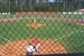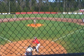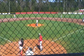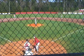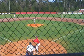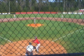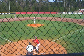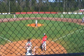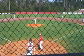Adams comes set. Here's the 1-1. And that pitch pretty far outside. Not sure what he was trying to throw there. It didn't look all that great. That possibly could have been a curveball, but not entirely sure. Too far out, and it's a 2-1 count. Adams comes set. Here's the pitch. A strike. 2-2 count now with no outs in the top of the first. 0-0 the score.